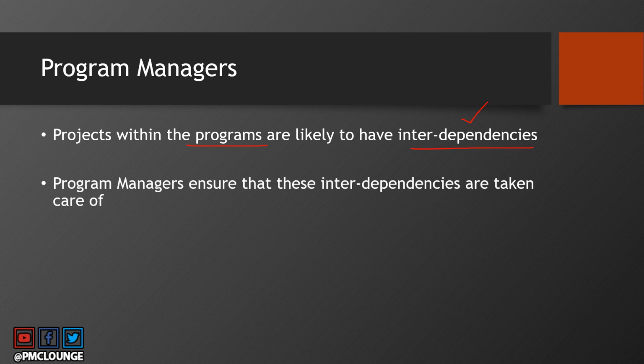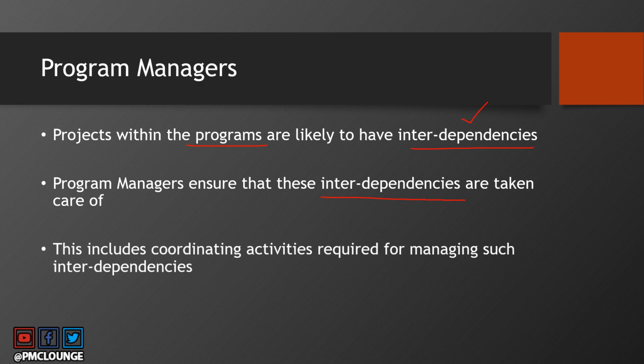As a program manager, your job is to ensure that these interdependencies are taken care of. So you are viewing projects from a program level, a level higher up than the project manager. So when you are taking care of these interdependencies, it includes coordinating activities amongst the project managers, sometimes even amongst the project teams. So that is possible as a program manager. That is your job, making sure the interdependencies within projects are taken care of.